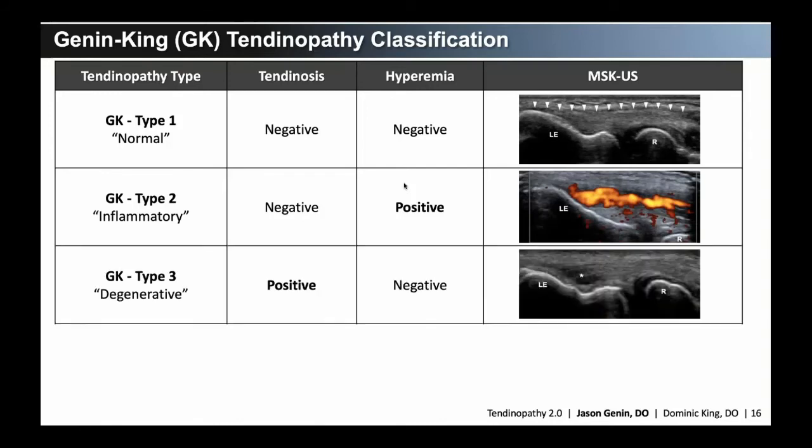So a GK type 3 is the opposite. Maybe it's a burned out tendon, or was previously hyperemic, and if we understand it through the progression, it's now become degenerative or kind of quiet from an inflammatory standpoint. And now you have positive for tendinosis and negative for hyperemia. And I want you to think about these couple that we looked at. This could be sort of how we're describing the ineffective results sometimes of our other standards, which have been orthobiologics. You look at studies, they haven't gotten granular, in our opinion, necessarily enough to look and see what the actual tendon looks like. So in this case, again, it's more tendinosis than it is hyperemic.